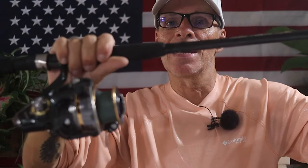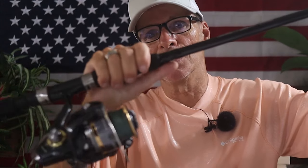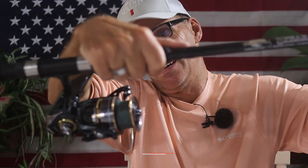This one here I put together, it's a cheap Amazon setup. It didn't cost me but probably about $45 for the whole setup. So it's pretty sweet. And I've caught a lot of whiting and pompano and stuff like that on this. It only cost me about $40. It's not bad. I don't even know what the reel name is. Oh, I can't even pronounce this, but it's just a cheap Amazon reel and it works pretty good.